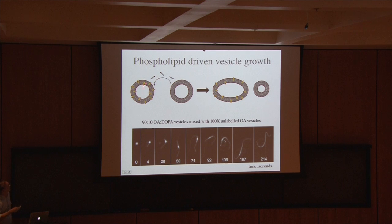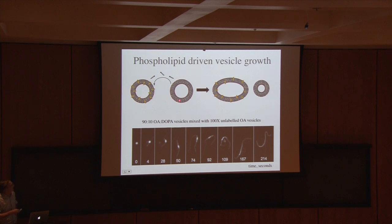In a nutshell, there's a local ordering in the membrane around phospholipids, which slows down the off rate, slows down the dissociation of fatty acids from the membrane. The on rate is the same, so the net effect is that phospholipids confer this growth phenotype, and they grow by stealing molecules from their neighboring vesicles. And you can see that down here over the course of a few minutes. The spherical vesicle is growing into one of these long filamentous structures again. And so here we have growth into a filament based on competition.